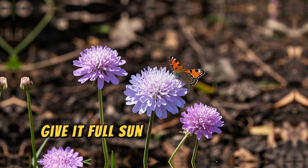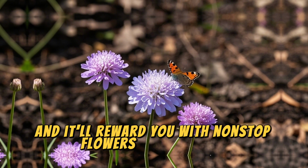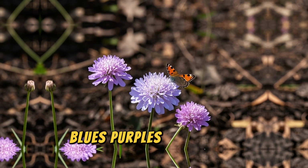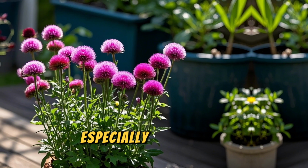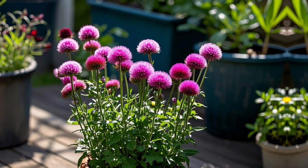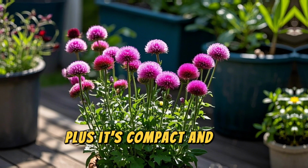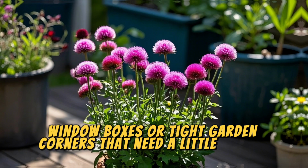Give it full sun, well-drained soil, and a little room to breathe, and it'll reward you with non-stop flowers in soft pinks, blues, purples, and whites. Scabiosa is beloved by pollinators, especially butterflies, and makes a lovely addition to any wildlife-friendly space. Plus, it's compact and tidy, great for containers, window boxes, or tight garden corners that need a little whimsy.